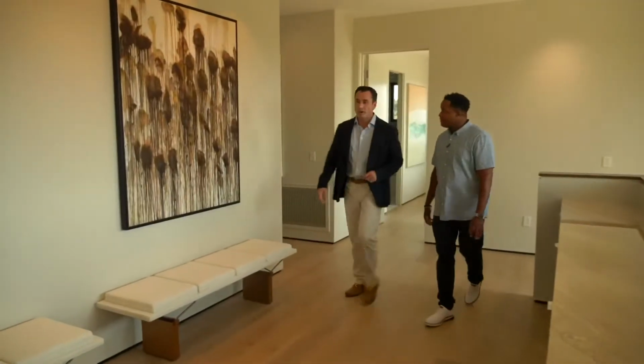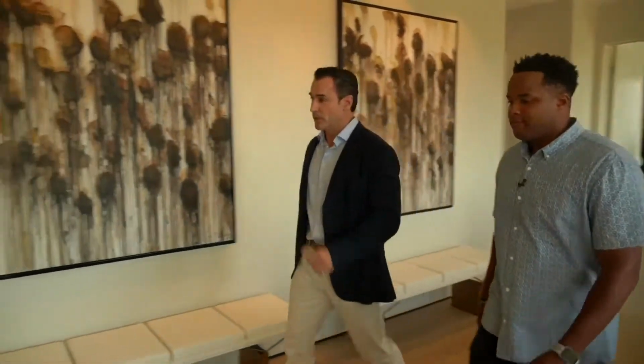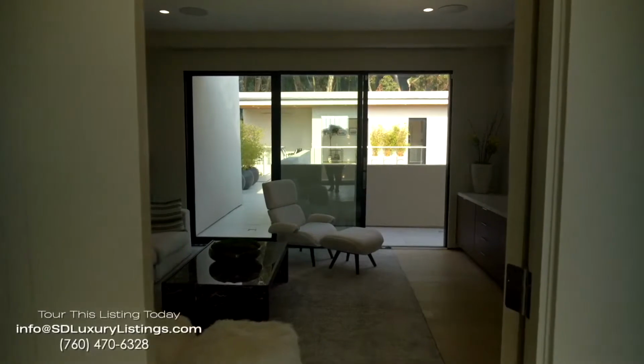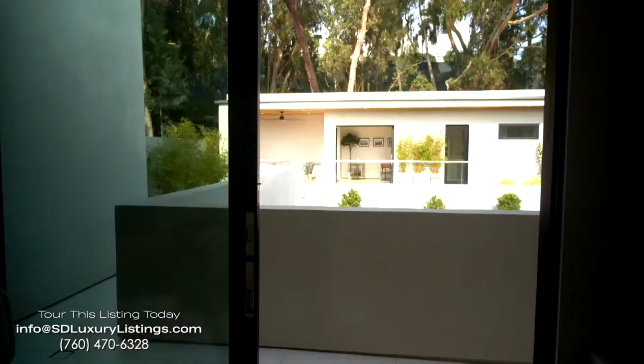As we're walking toward the master, that is where we find the meeting room. It is a nice room, excellent size, and nice that it is accessed directly across to the guest house too.